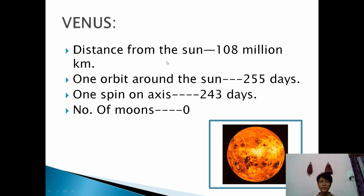Venus, the distance from the Sun, 108 million kilometers. One orbit around the Sun means it takes 255 days to move around the Sun. One spin on its axis, 243 days, and no moons at all.